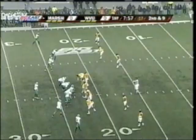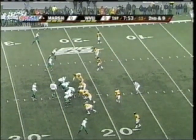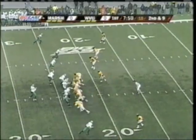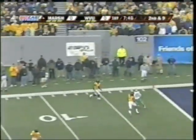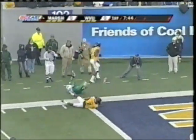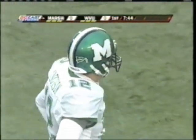Anderson, a junior from Louisville, Kentucky. Works out of the shotgun formation. Motion man is Lee Smith, the other tight end. Anderson, pressure, gets it off. Near the goal line, deflected and incomplete. Tandy was there to deflect the pass.